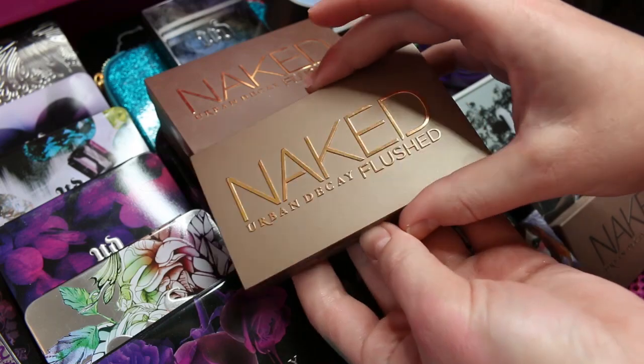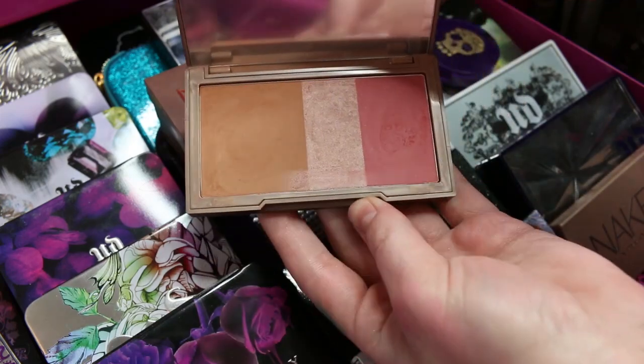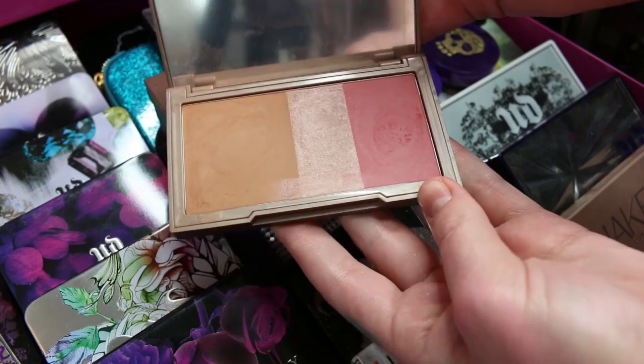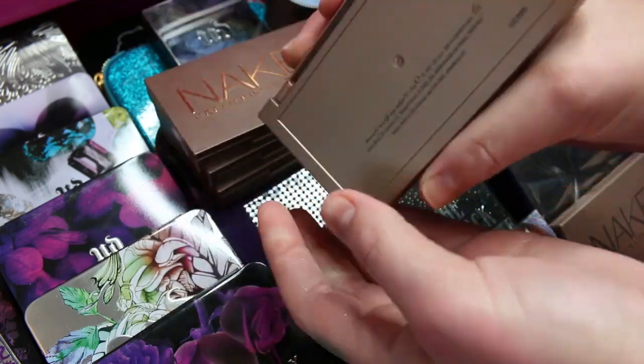And then some more face products here. This is the Urban Decay Naked Flushed Palette, and this one is the original, which I think suits medium skin tones the best. For shades that are kind of deeper like this, you'd think they'd put in a deeper bronzer, but in any event, that is that one.